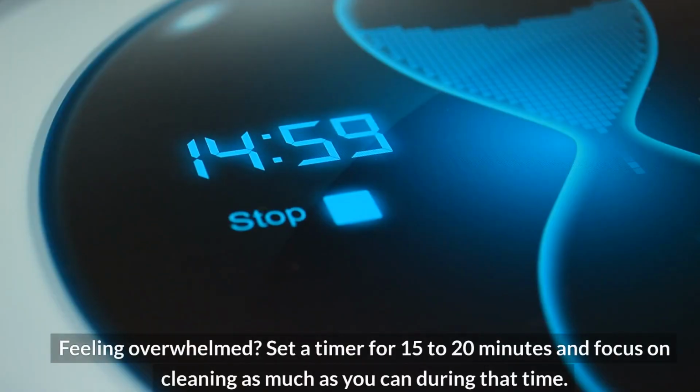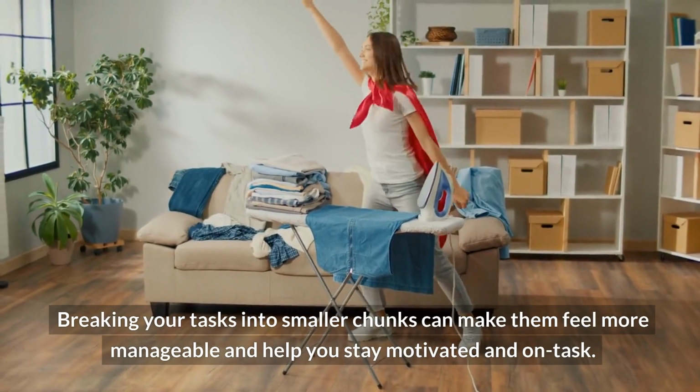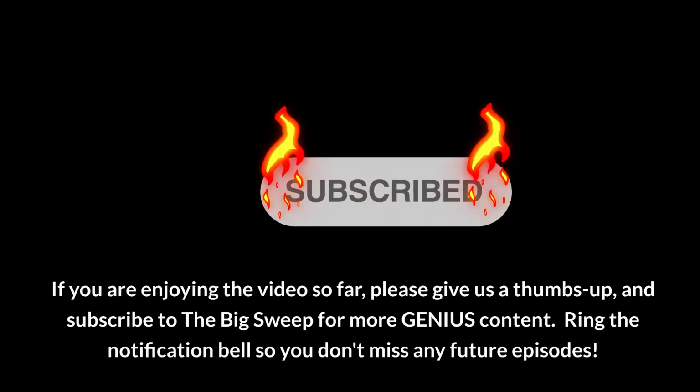Tip number 5, clean in short spurts. Feeling overwhelmed? Set a timer for 15 to 20 minutes and focus on cleaning as much as you can during that time. Breaking your tasks into smaller chunks can make them feel more manageable and help you stay motivated and on task.